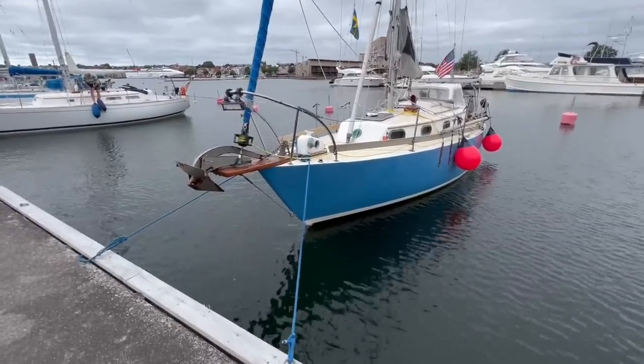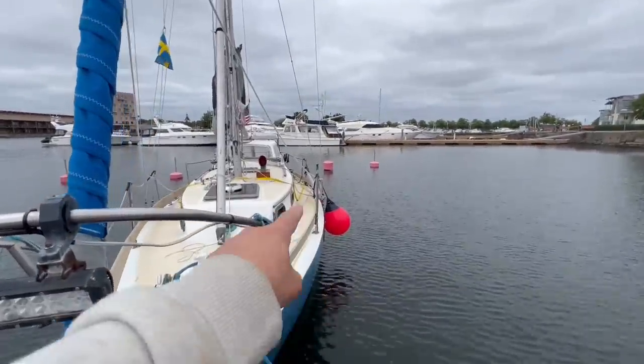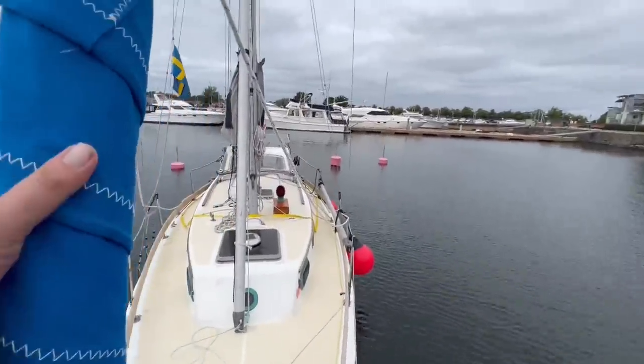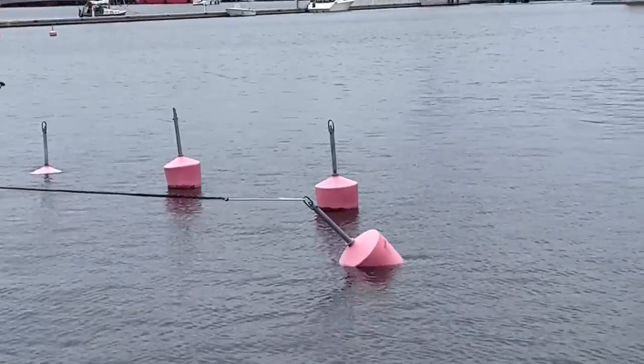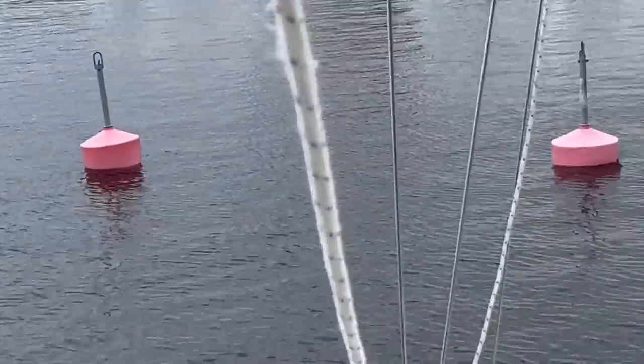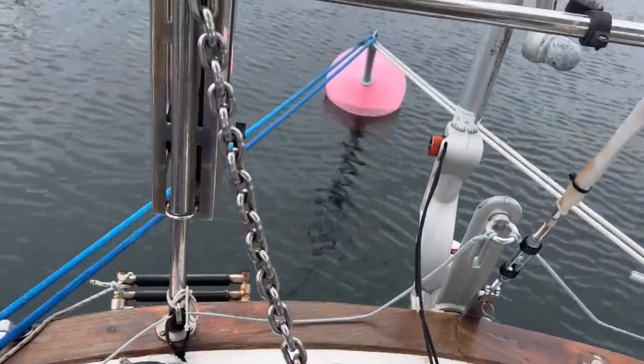Just arrived at Samholmes Sailing Marina. It's one of these grab the buoy type deals. I like these hooks some people have, just like a metal hook. I don't have one of those. I think that would make it easier. I tied up with 2 lines though, just to be safe.